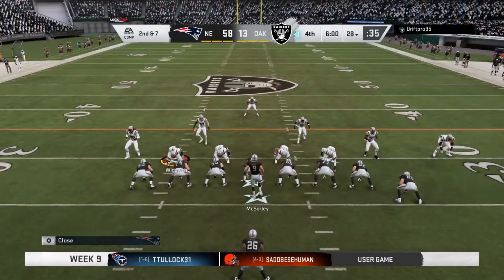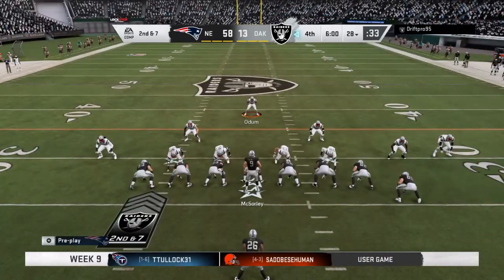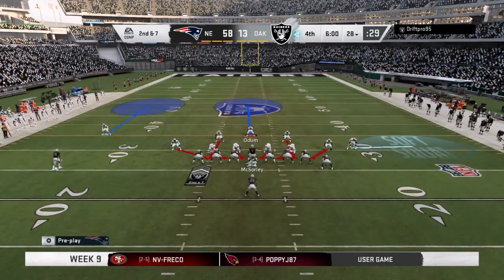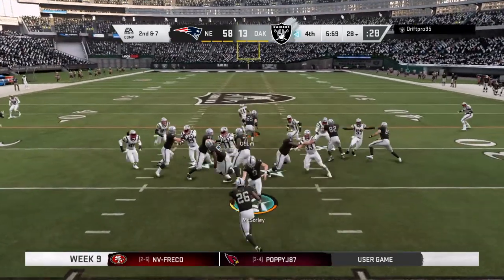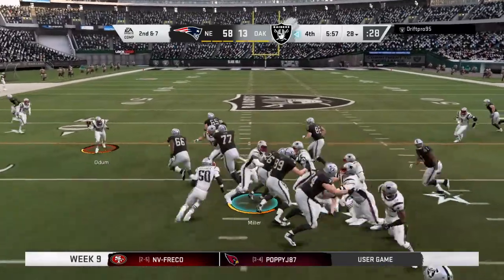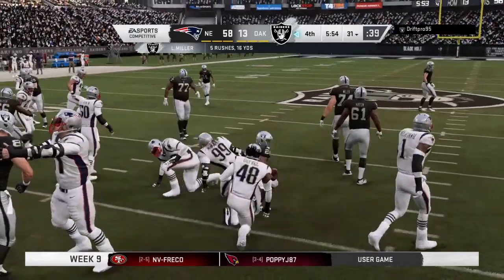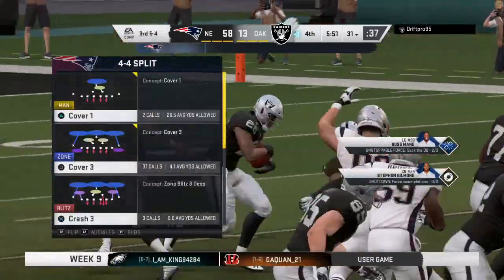Here's 2nd and 7 now from the 28. Check pass, check pass. They'll run it again with Miller. A pickup of about 3 yards as he's taken down at the 31.